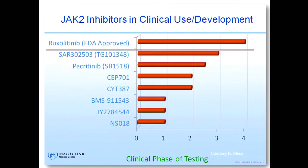However, as I said before, there are other drugs coming along. Different companies have produced, and are close to introducing to the market, other JAK inhibitors. They're slightly different from each other. The major claim is to have less toxicity. The major toxicity of these drugs is thrombocytopenia. But the issue is that everybody will try to find a market niche for them. But none of them can cure the disease.